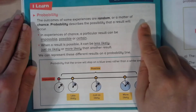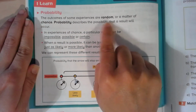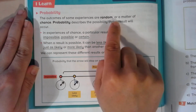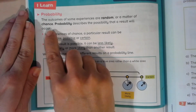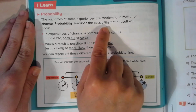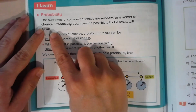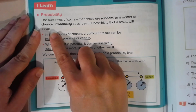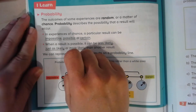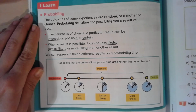Our textbook says that outcomes of some experiences are random or a matter of chance. Probability describes the possibility that a result will occur. So what probability is, basically, is the chance that something's going to happen.